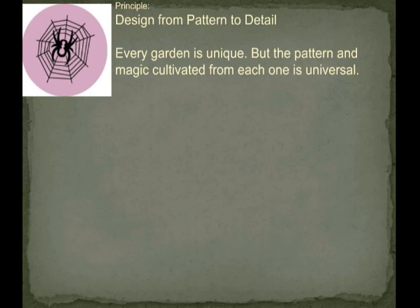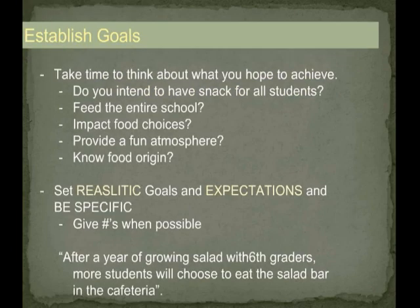So before we get into our other columns here on the logic model, I just want to mention goals relating to the needs and the issues and the situation that you decided you're going to address with a garden. We have to think about what our goals are then. Once you have that, is your goal that you want to have a snack for all students, or that you actually want to feed the entire school? Your goal can be a whole number of things, but it's important to be realistic with the goals that you set so that you can actually meet them.